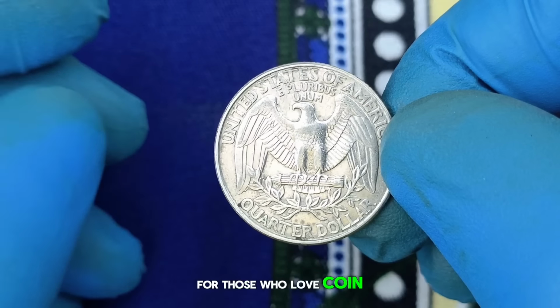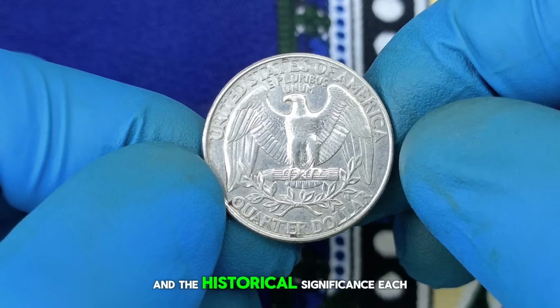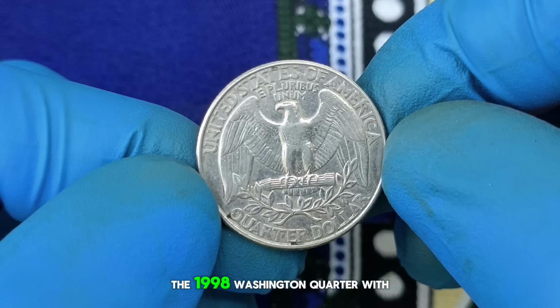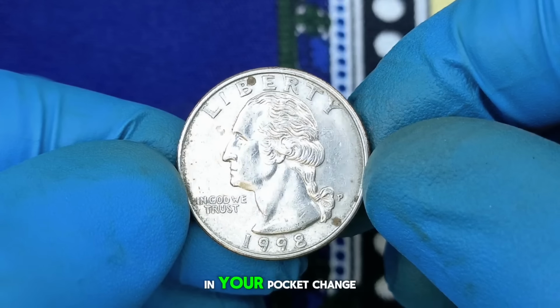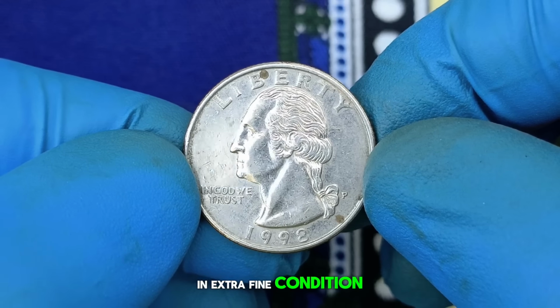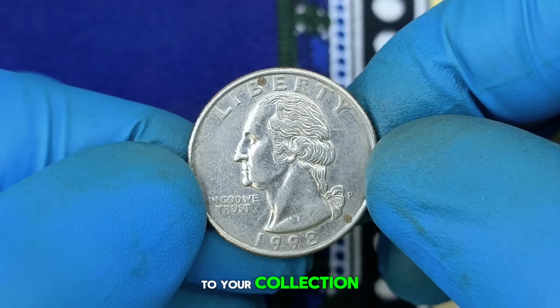For those who love coin collecting, the real value lies in the joy of discovery and the historical significance each coin represents. So, there you have it. The 1998 Washington quarter with the P mint mark is a beautiful piece of numismatic history. If you come across one in your pocket change, be sure to hold on to it, especially if it's in extra fine condition. Who knows, it might be a small yet valuable addition to your collection.